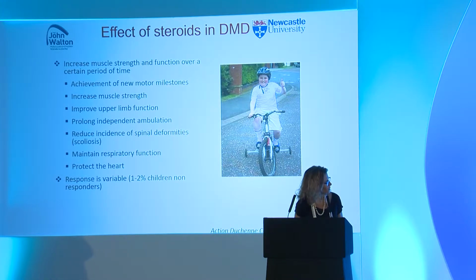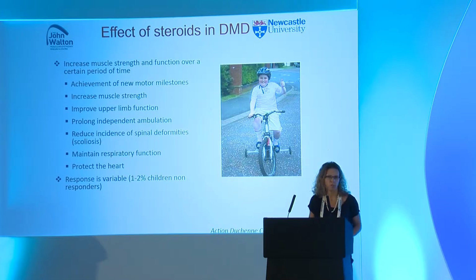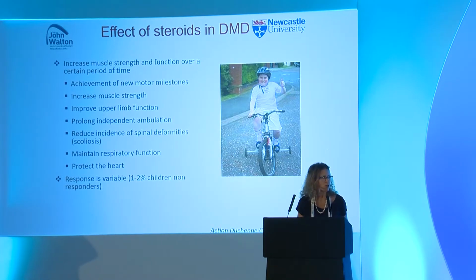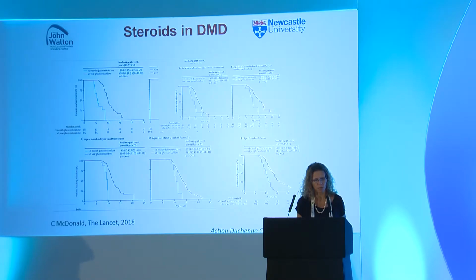I always want to mention that there is a group of boys that unfortunately do not respond to corticosteroid. It's very difficult to say, but it's reported between 1% and 2%. We don't really know why, but it is a group that needs to be considered, because it's possible that even if we start, you don't see any response.